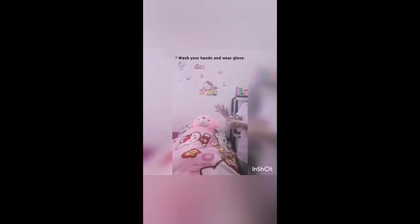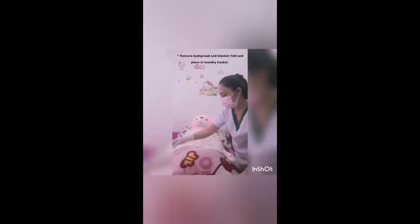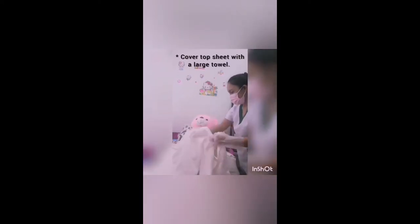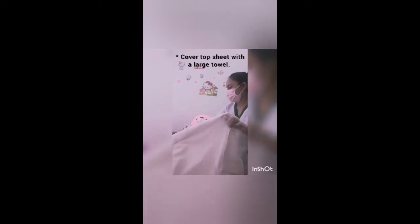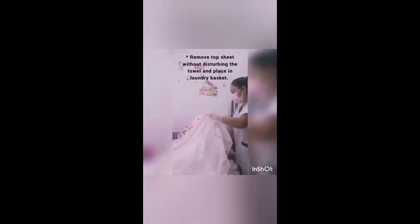Wash your hands and wear gloves. Place the patient in a comfortable position. Remove bedspread and blanket. Fold and place in laundry basket. Cover top sheet with a large towel. Remove top sheet without disturbing the towel and place in laundry basket.